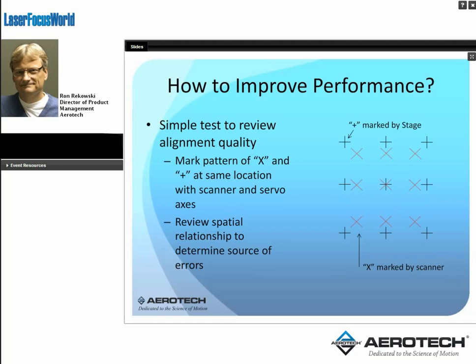By observing the relationship of these marks, it is possible to determine the error sources and the process to correct them. In this illustration, the X marks from the scanner are all running short. That is, they're all inside the marks from the stage. This would indicate that the scaling or the focal position of the scanner is incorrect. The pattern is also rotated relative to the servo stages. To correct for this error, the field of view of the scanner will be rotated into alignment.